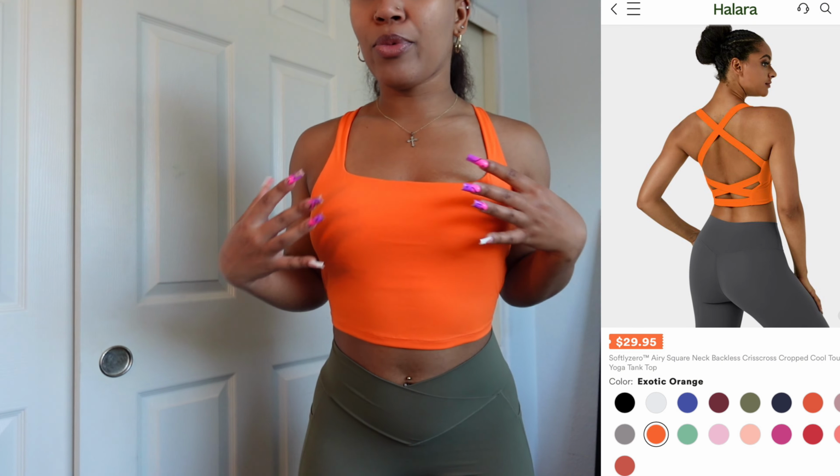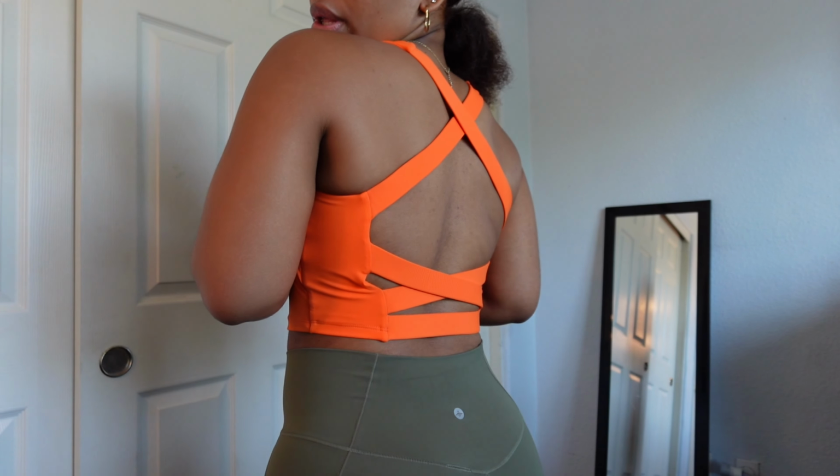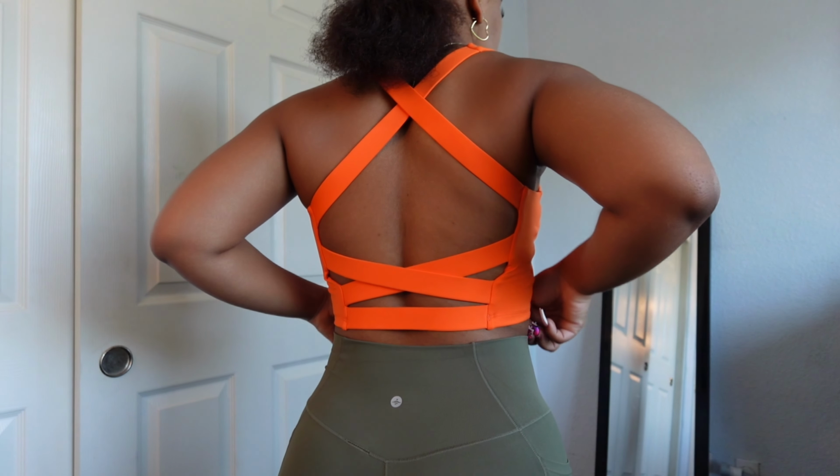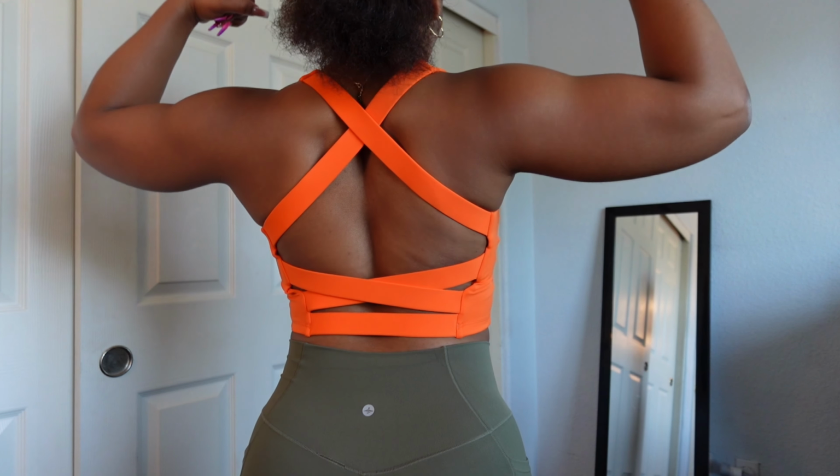I love how comfortable this is. Oh my gosh, I am so in love with the color and how it's looking on the camera. This is really beautiful. And then the back and how it crosses over is just, yeah, y'all can see the back muscles. Let me fix real quick.